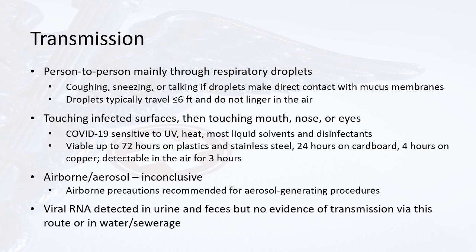The virus can also be spread by touching infected surfaces and then touching the mouth, nose, or eyes. However, more recently, it's been found that the risk of transmission through infected surfaces has been a little bit lower than previously thought.